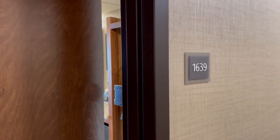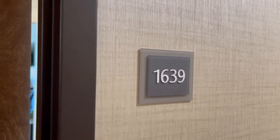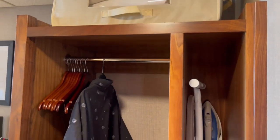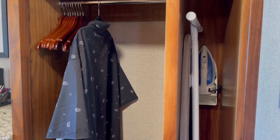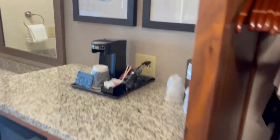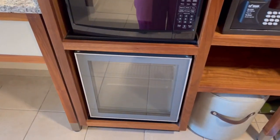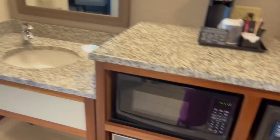All right, let's give you guys a tour of the room. We are in room 1639, so we are on the 16th floor of the Palm Tower. So first, when you come in to the right, you're going to see extra bedding up top, some hangers. So this is your closet space. You've got your ironing board, some extra space down here. You'll also see a coffee maker, ice. This is where your safe, microwave, and cooler are, with a little extra storage down below.